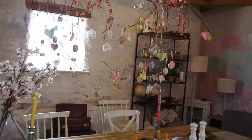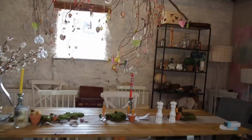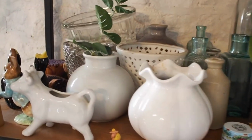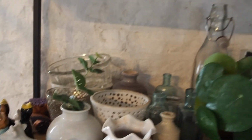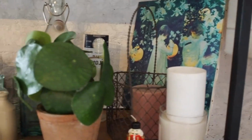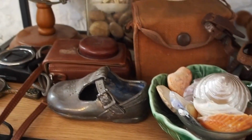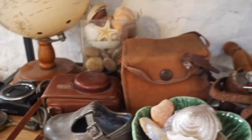Get rid of that. I've moved the shelf of crap. This is my shelf of crap. This is what my husband calls it. I like to collect things, you know, for props and stuff. And he basically says it's just a load of rubbish. Why have we got a shelf of rubbish? I just love collecting things that kind of mean things to me.